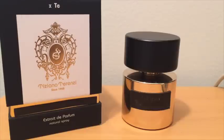So if you can't get this or are looking for an alternative, then yes, I would say Potion by D Squared. The main difference between this and Potion by D Squared for me is that I've tried the EDT and the EDP of Potion. I own the EDT. But the notes are better in this one. This one lasts longer and it's better blended. But if you can't afford this, I think Potion is like a $40 or $50 fragrance online. So Potion would be a good alternative to this.